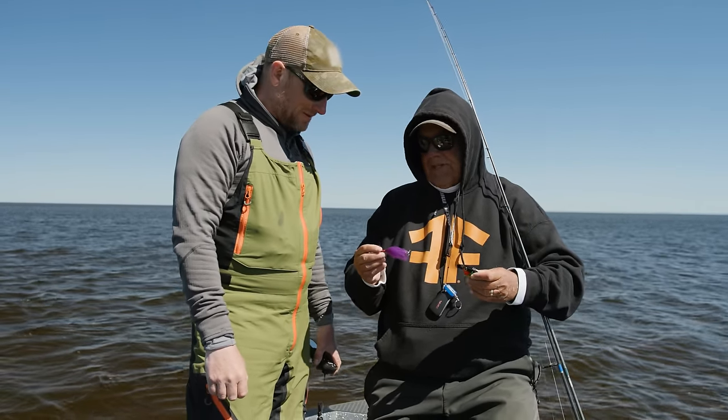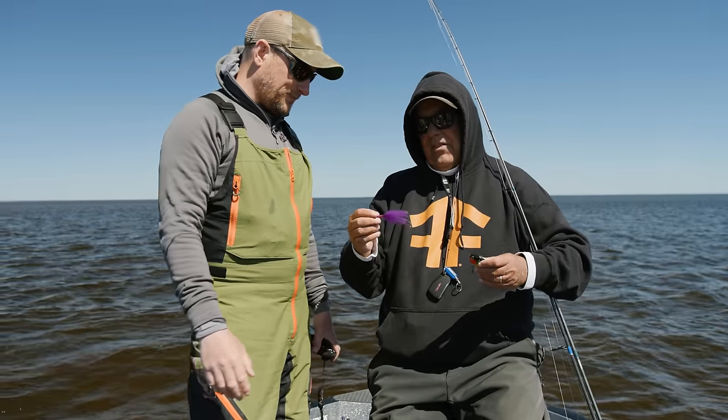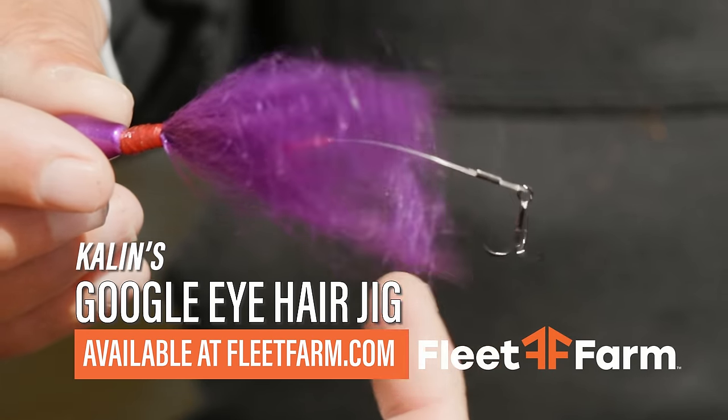Yep. Now the best baits, you love hair jigs, don't you? Absolutely, best bait to use in the spring. Now this is by Kalin's, and what's neat about this, it comes with a stinger hook, and that stinger hook is pretty important?